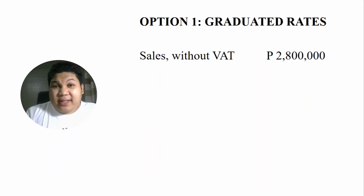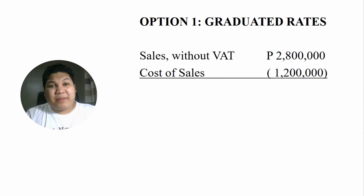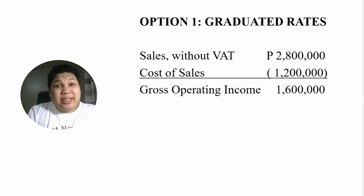So, meron tayong sales, 2.8 million, less cost of sales. So, itong cost of sale, ito yung cost ng binenta niya. So, for example, since ang binibenta ni Juan is milk tea, so yung ingredients ng milk tea, yung water, sugar, milk, okay, yung pearls, tapos yung packaging, yung labor, tsaka mga overhead, mga depreciation ng mga machines na ginamit niya. Okay, that's cost of sale. So, we have a gross operating income of 1.6 million.